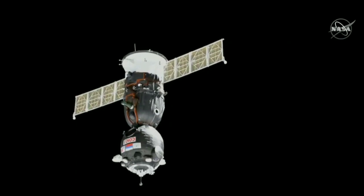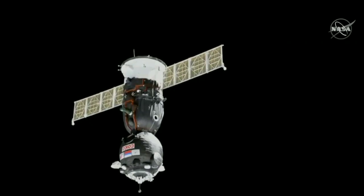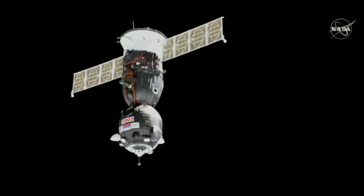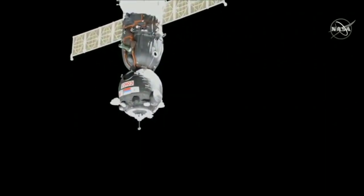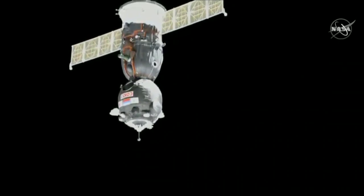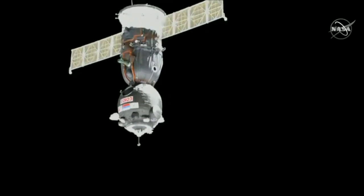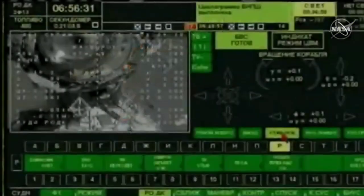260 miles over Mongolia. The Soyuz about 13 meters away from its new port of call, the Poisk module, under the command of Soyuz Commander Alexander Skvortsov. We're in the home stretch of this relocation activity. Target is at the center. Crosshairs are still aligned. Everything's nominal.